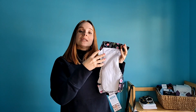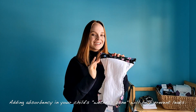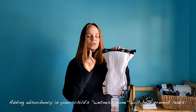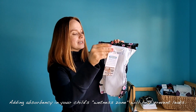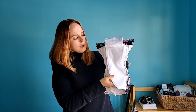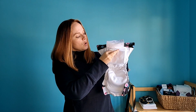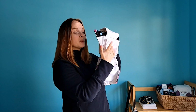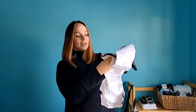Now, this can be different depending on the child. So what you want to do in this situation is customize and put the absorbency right in that wetness zone, right where your baby needs it. With this diaper, it has 2 soakers. So I'm going to take this bottom soaker and fold it up like that. See, that gives you so many more layers of absorbency right at the front of the diaper.